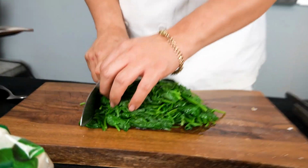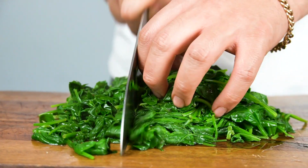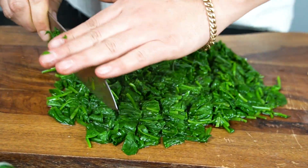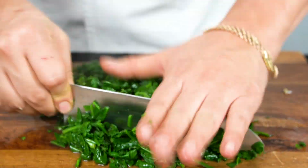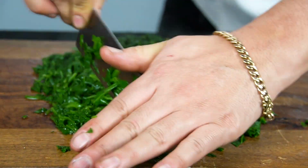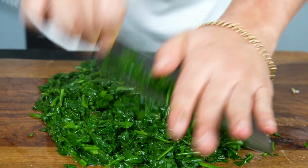So I got my fresh spinach that I cooked, and I'm just gonna start cutting it up in small bite-sized pieces. So you want to kind of have it incorporate the entire sauce, so there's not essentially a large clump of spinach anywhere. It's just nice and even throughout the entire dish.